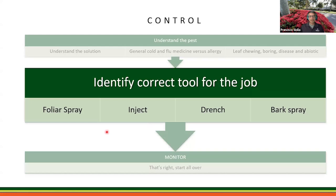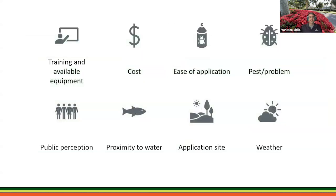We have foliar sprays, soil injection, tree injection methods, soil drenches, and bark sprays. These are different methods that you could utilize. And how do you choose them? It depends on what training is available and what equipment you have available with your team. Where are you at with your team when it comes to this?